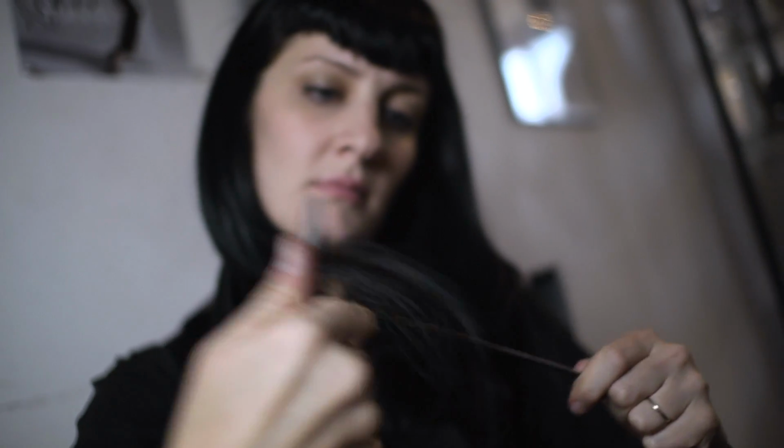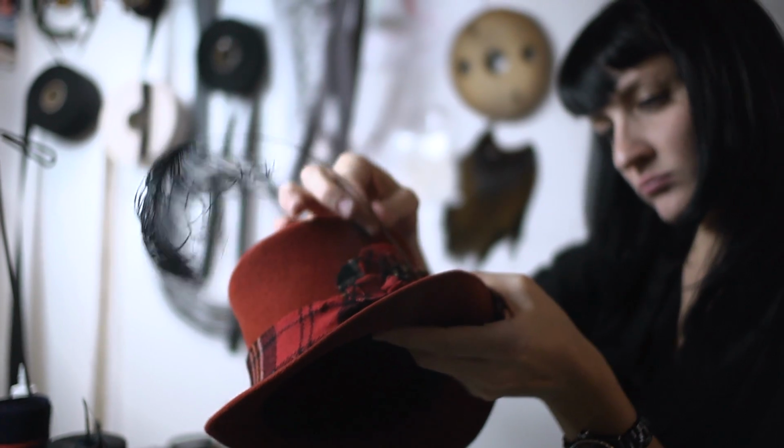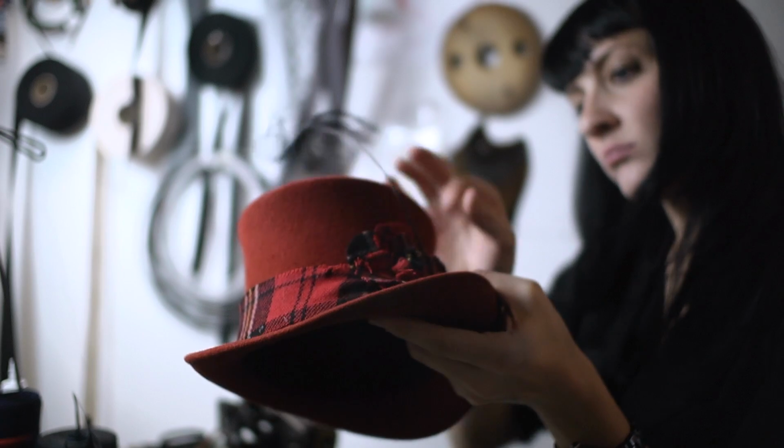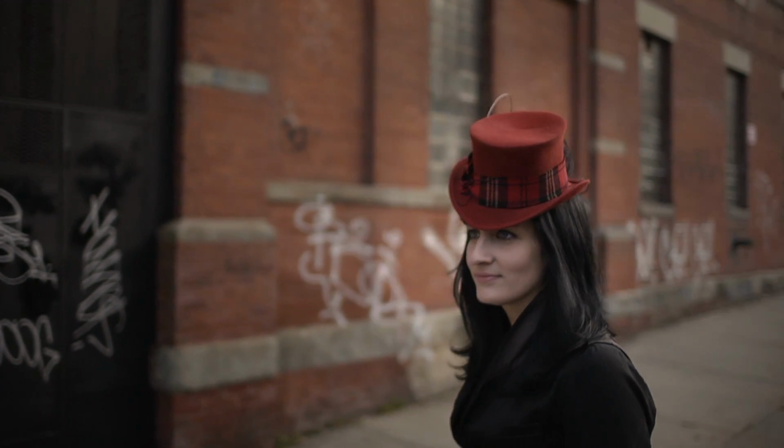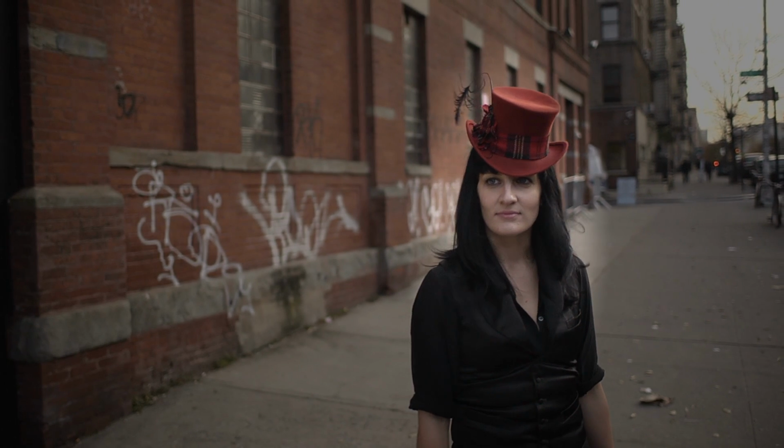My hats are so bizarre and so silly that they kind of had their place. There was a niche where people didn't have these ridiculous hats. I've always been interested in making sure that I experience life completely, and I think that wearing some ridiculous hat is the fashion version of that.